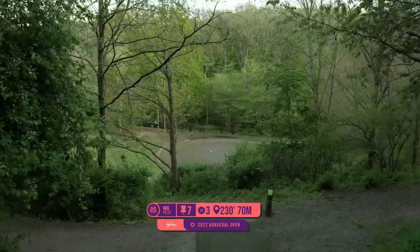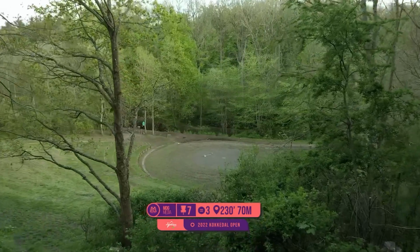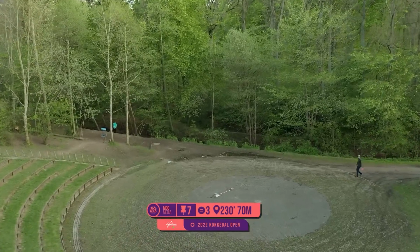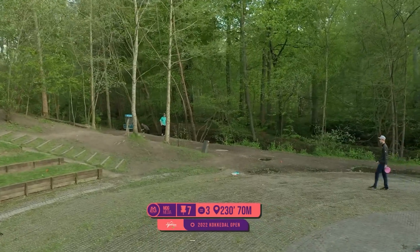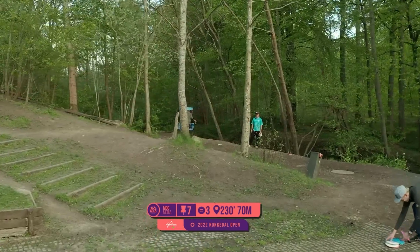Well, we'll move on to a very gettable hole. Hole number 7, par 3, 70 meters. Very downhill shot. There is OB behind the basket. There is a creek back there as well. Or do you want something overstable, a putter, straight right down to this basket, catch it a little bit early, let it skip up to the green.